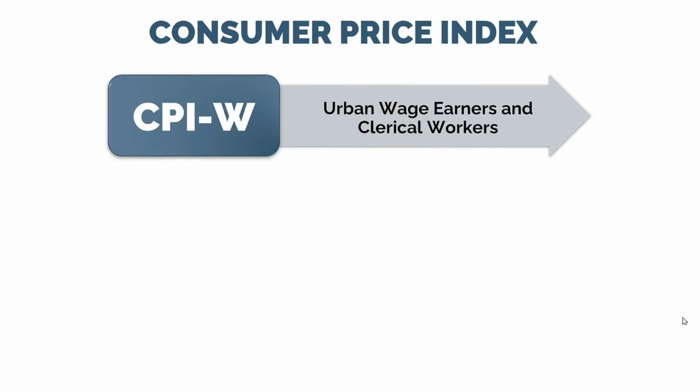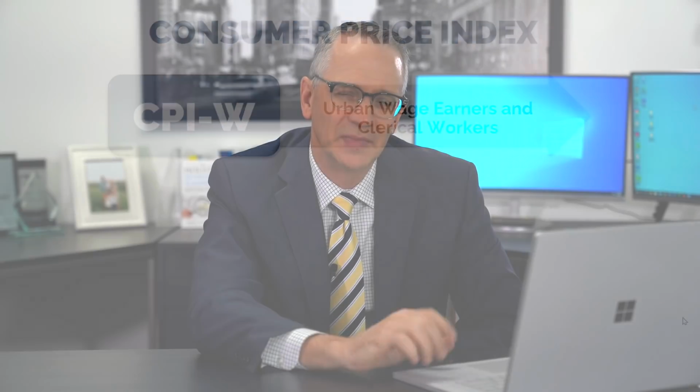So there are different consumer price indexes. The one that is used for Social Security is the CPI-W. It's the Urban Wage Earners and Clerical Workers. Now this is the index that has been used since 1975. But it really looks at people who are age under 62.